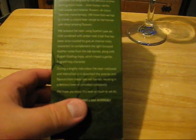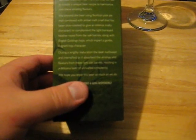Used Scottish pale ale malt, amber malt, slow roasted to give intense malty character, to complement the light honeyed heather notes, English Golding hops. During the lengthy maturation, the beer mellowed and intensified, absorbed the aromas and flavors from these rare oak barrels. Hope you enjoy this beer, yada yada yada.